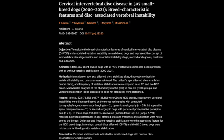Yeah, absolutely. And then they also found that male dogs, dogs with C-IVDD in the caudal cervical discs, and the non-chondrodystrophic breeds were all more likely to have vertebral instability. Okay, so certain factors do seem to increase the risk then. What are the implications for that when it comes to treatment? Yeah, that's the million-dollar question, right? Because instability can really significantly impact your treatment decisions, especially when it comes to surgery.